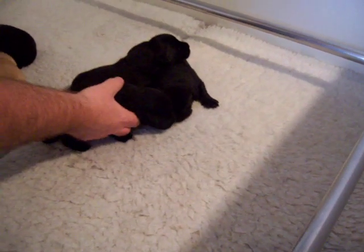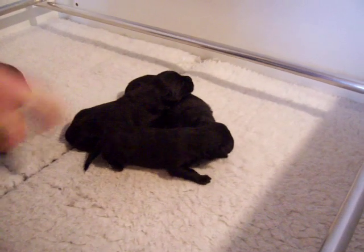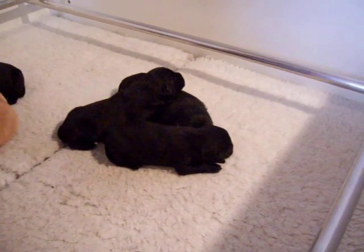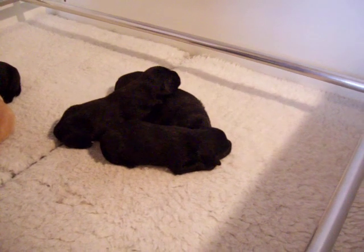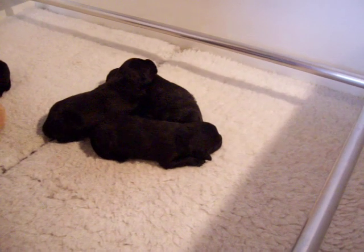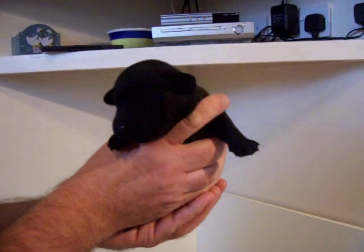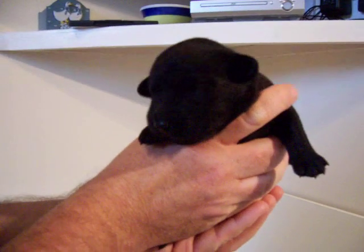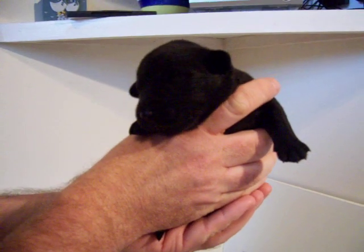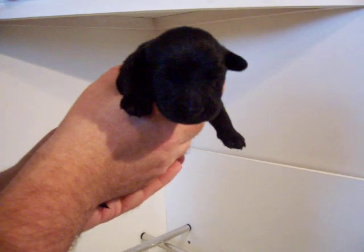The size they are at the moment doesn't really relate to the size that they are when they'll be fully grown. These two, the big one and the medium one, will probably end up being the same size when they're fully grown. This little one will probably be a smaller one, but all perfectly healthy, as you can see. My daughter's calling this one Oreo. But obviously that's up to you what you call it. He's a little cutie.